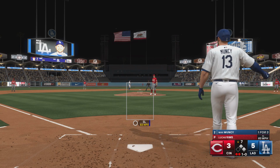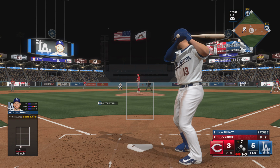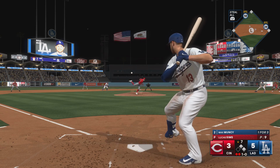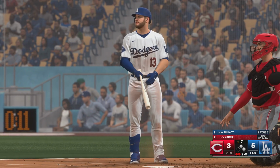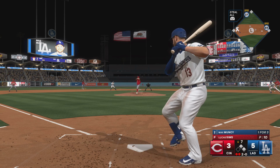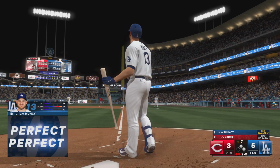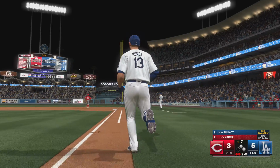And the slider just misses. That's off the mark. 2-0. Tough spot right here. A couple runners on. 2-ball count. You can't nibble, but you have to execute and finish your pitch. If you leave something out over the plate, it's going to bring in some runs. Drilled to right, way back there, and that is gone.